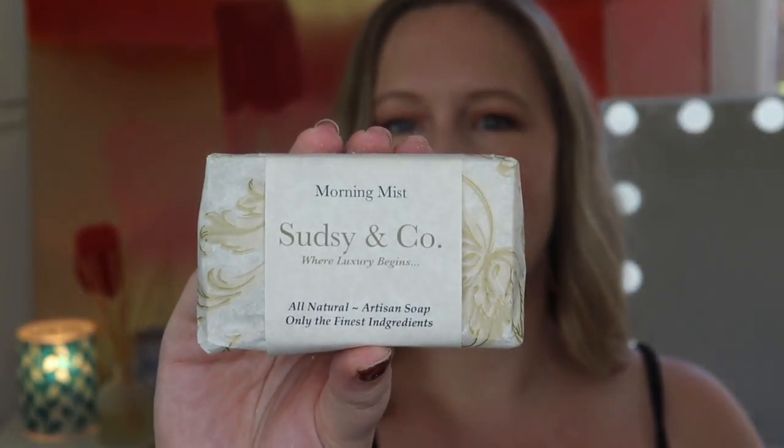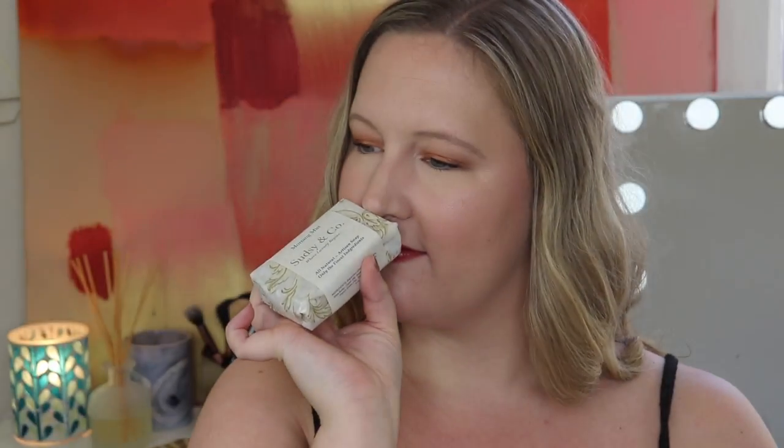So our third soap is called Morning Mist. Oh my god. I'm not going to be able to pick a favorite this month, you guys. They all smell so good. This one's very fresh.